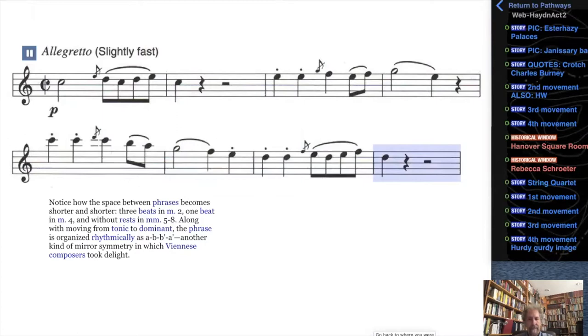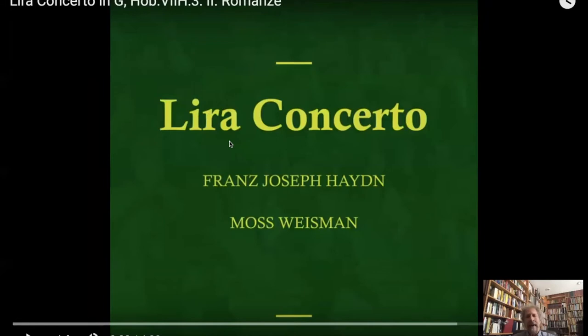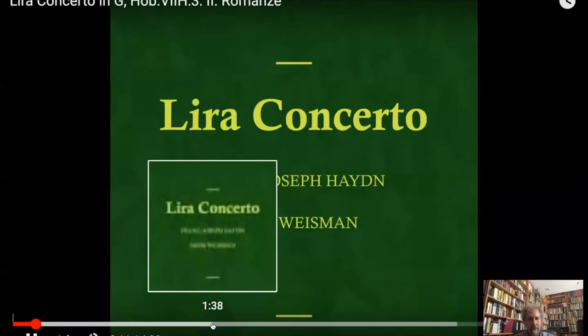We know that Haydn based this movement on one that he'd written 7 years earlier for the King of Naples, part of a concerto for lira organizzate, basically meaning a concerto for hurdy-gurdy and chamber organ, if you can imagine that. This was on request. So it begins like this. And so on.